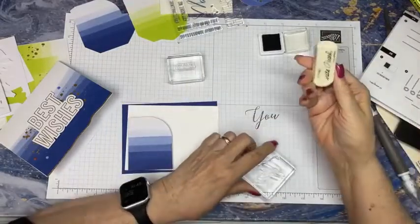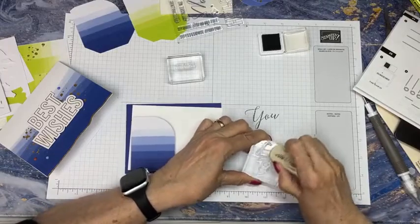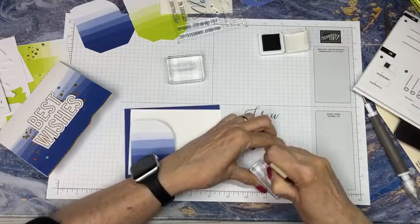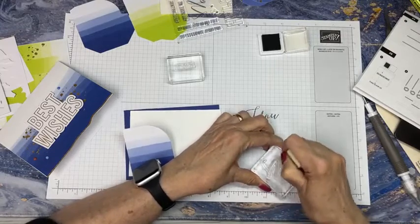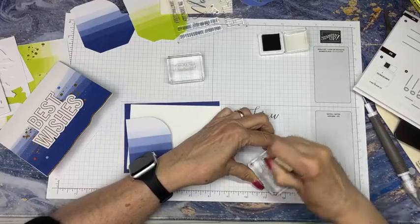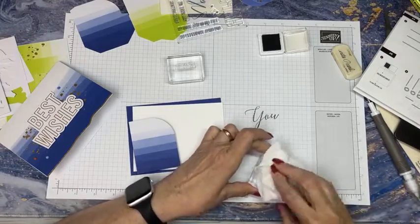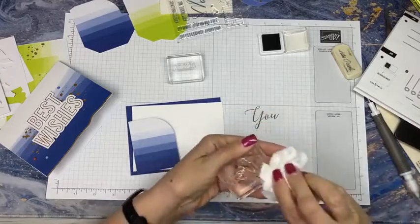I take one of these little pearl white erasers. When they manufacture the stamps, there's a coating on them. And so eventually, the more you use it, that coating comes off when you wash it and go back and forth. But if you're finding that you're not getting nice solid lines, try to clean that coating off. Go ahead, just like that.